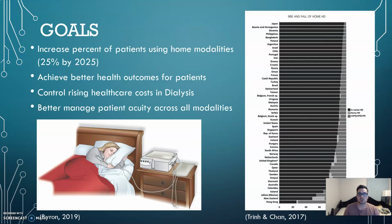The goals of this project remain straightforward. We want to increase the percent of patients that are using home modalities, and my current company and other organizations like it are setting goals like 25% by the year 2025.